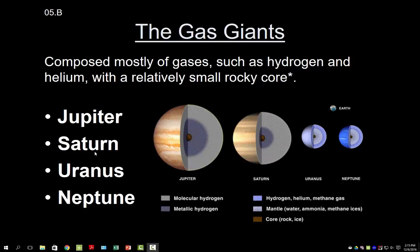If you take a look at it, these are the four Jovian planets. These are ringed planets as well: Jupiter, Saturn, Uranus, and Neptune. Jupiter, the god of gods. Saturn, his father. Uranus, his father, so Jupiter's grandfather. And Neptune, the god of the sea.